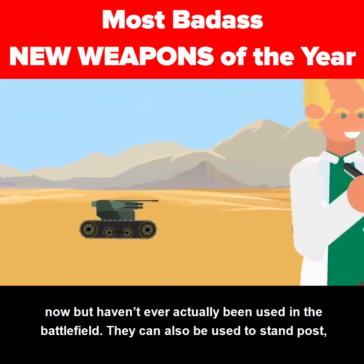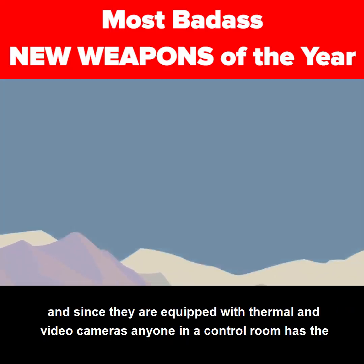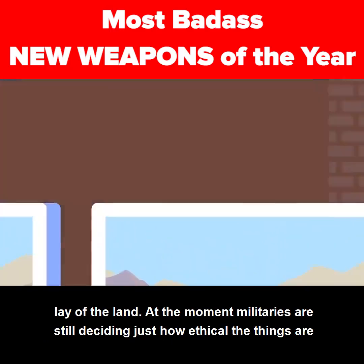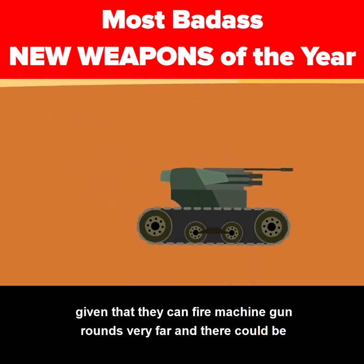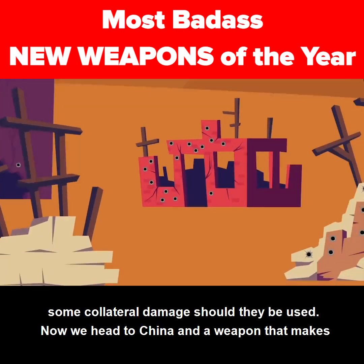They can also be used to stand post, and since they're equipped with thermal and video cameras, anyone in a control room has the lay of the land. At the moment, militaries are still deciding just how ethical the things are, given that they can fire machine gun rounds very far, and there could be some collateral damage should they be used.